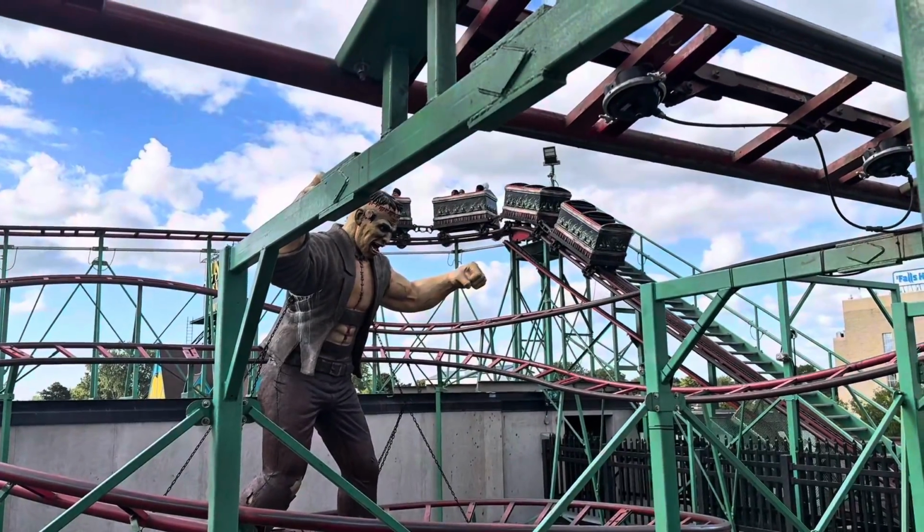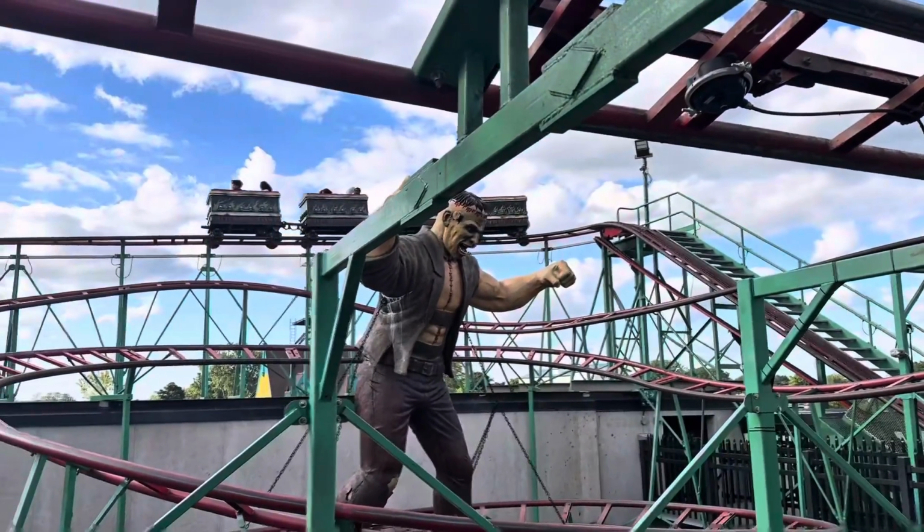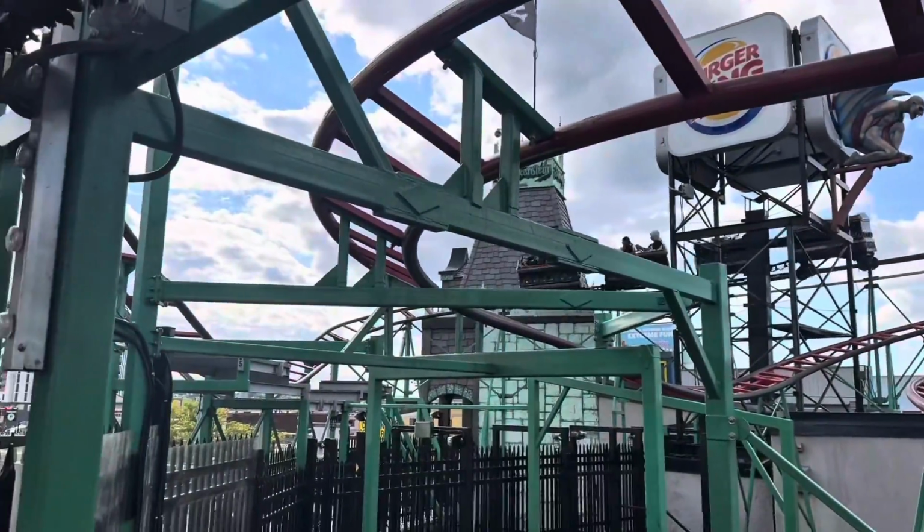Also, you honestly got some pretty good views of the falls. We're riding this really dinky kiddie coaster on top of the Burger King. We look over and we see like one of the most beautiful things the world has to offer.